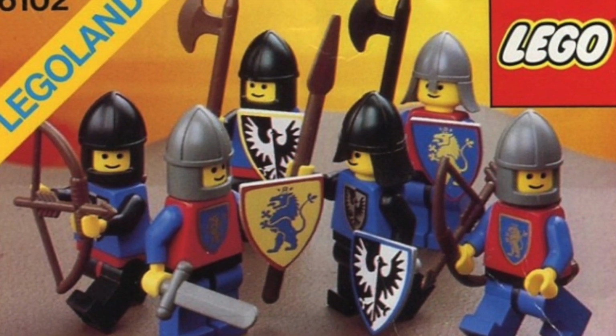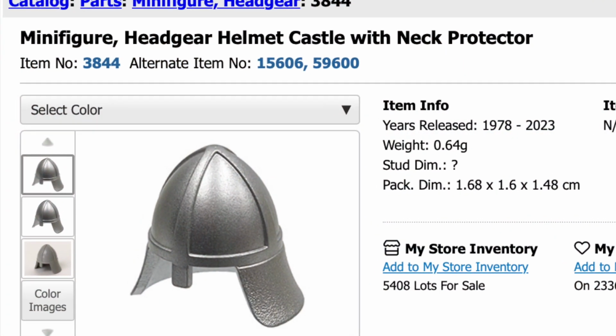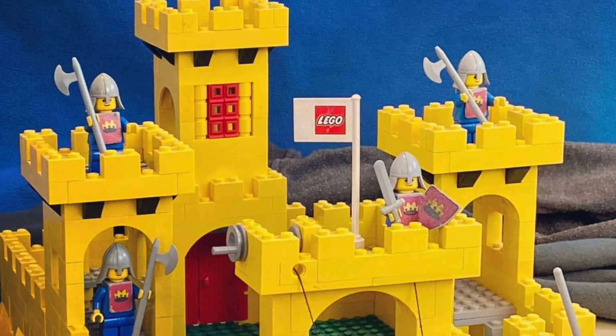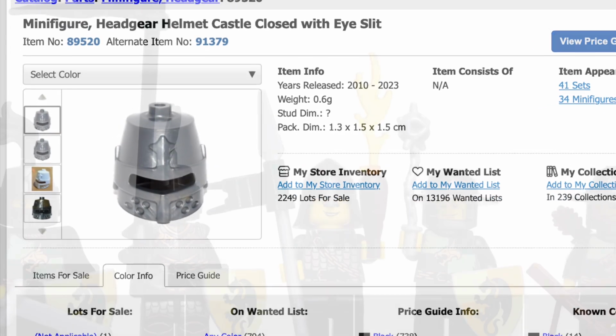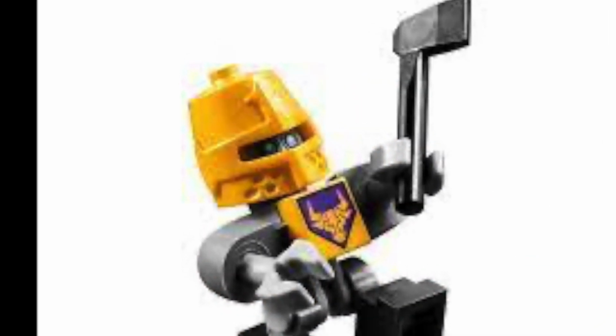To start things off, we have to do the classic medieval European helmets, such as the castle helmet with neck protector, the castle helmet with chin guard, and the castle helmet with fixed face grille. These were the only helmets in this style available for a long time, until the castle helmet with chin guard and broad brim was added in 2000, and the castle helmet with closed eye slit was added in 2010. These helmets have been around for so long that they've seen all kinds of color variations.